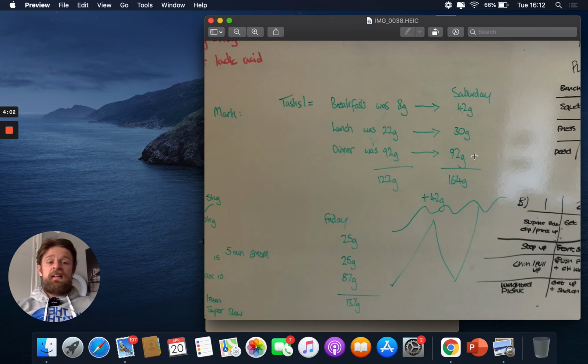On the Saturday, you can see he's absolutely smashed it, so I'm happy with that. 8 grams to 42 grams just by adding in different methods of foods or different types of foods. Lunch from 22 to 30 grams, so again a good increase there, and then we're pretty much okay with dinner there.